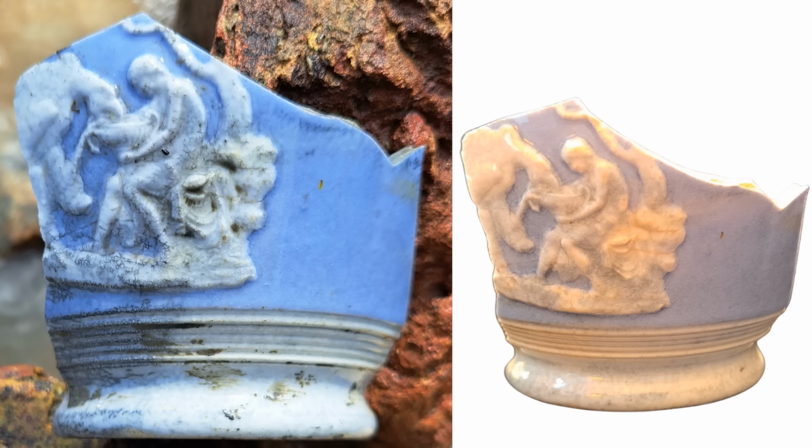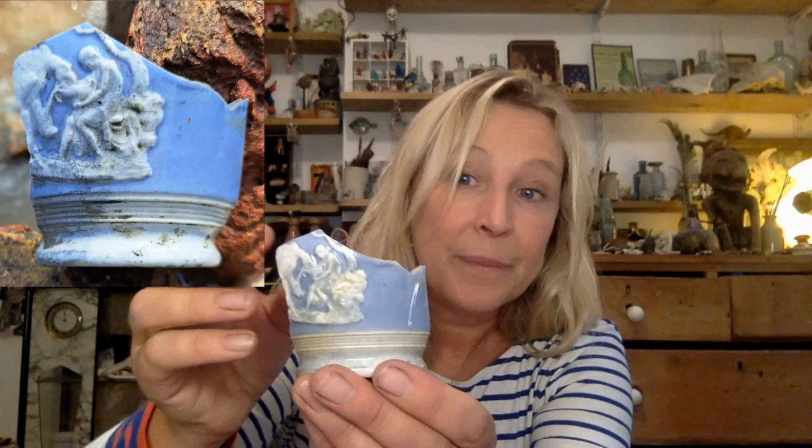And I haven't had a great deal of time to look it up, to be honest. So if anybody out there knows what this scene signifies or who these people are, or what this would have been in its entirety, looks like a little cup or a vase, then please let me know. I'd love to hear from you in the comments below.